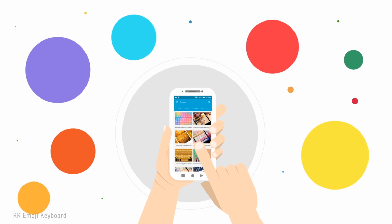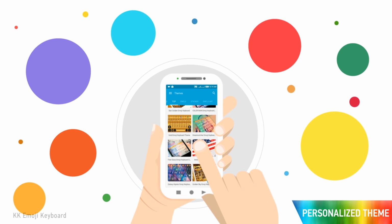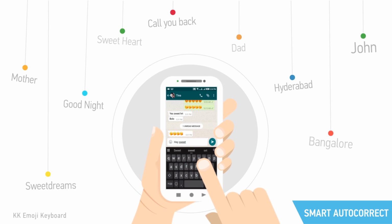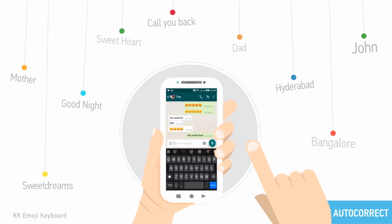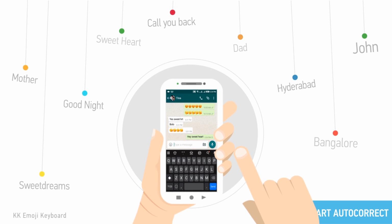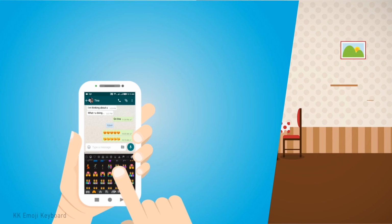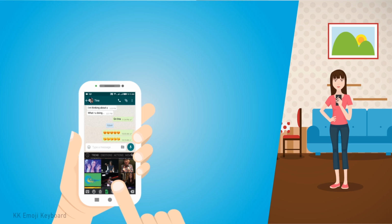KK is as colorful as you. Personalize your keyboard with your favorite theme. With fast input and smart autocorrect, you'll never mistype in any situation. Convert your text into feelings with smart emoji prediction. It even predicts emoji and emotion to match your words.